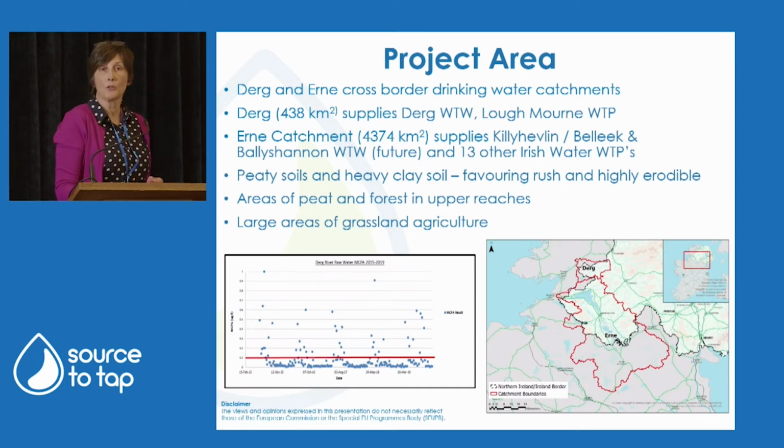So for Northern Ireland Water, we have a treatment plant in the Derg near Ardstraw, and Irish Water have a treatment plant at Lochmorn, at the top of the catchment. In the Erne, Northern Ireland Water have Ballinamallard and Killyhevlin water treatment works, and Irish Water have 13 water treatment plants in the Erne catchment, as well as a future one planned at Ballyshannon.